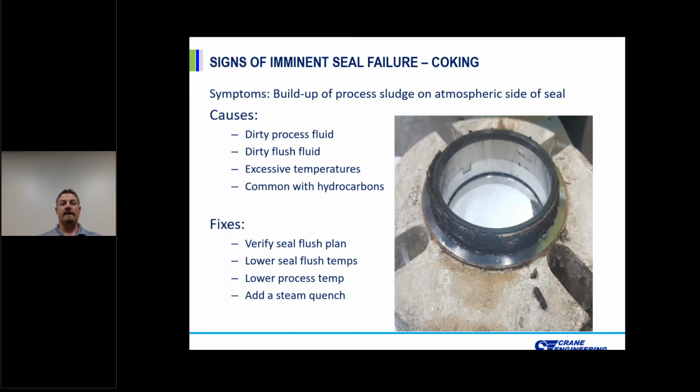All right, so another failure mode that's typically made worse by heat is coking. Coking takes place when the product being pumped or sealed travels across and through your seal faces, and it leaves a process sludge or deposit on the atmospheric or outboard side of your seal. Coking is most common when you're pumping hydrocarbons, like in the oil and gas industry, but it can happen with basically any dirty process fluid or any dirty flush fluid. And again, it's made worse by elevated temperatures.